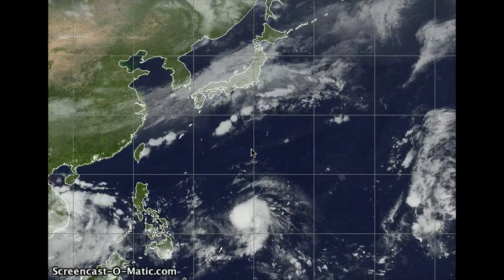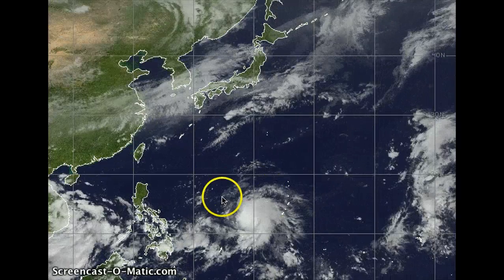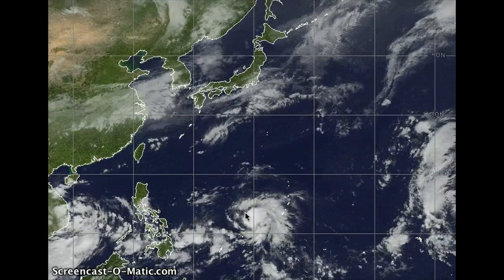And that is all for today, everybody. Going to have another update tomorrow. Likely going to see a much stronger system out of this by then, so likely have a typhoon by tomorrow morning.